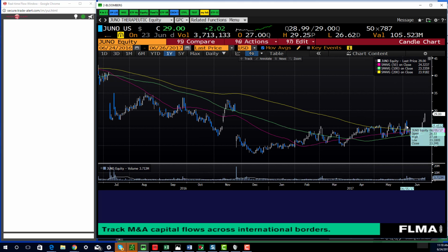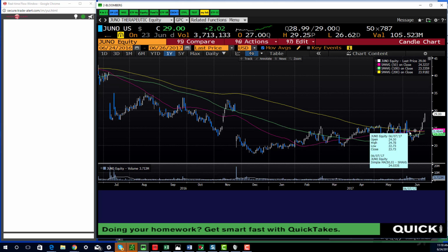They were at the ASCO conference last week, and they fell pretty hard on that. You could see a pretty big bearish engulfing candle on this. So I got stopped out of this trade on the break of the 200-day moving average. I got in on the 200-day moving average, and I got stopped out below it, which is fine. That's really disciplined. That's what you should do in trading.